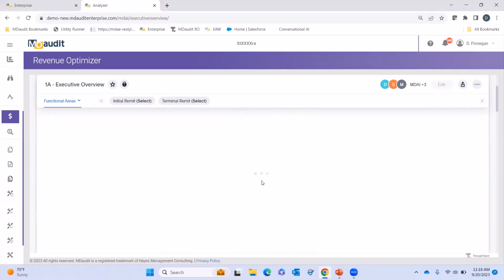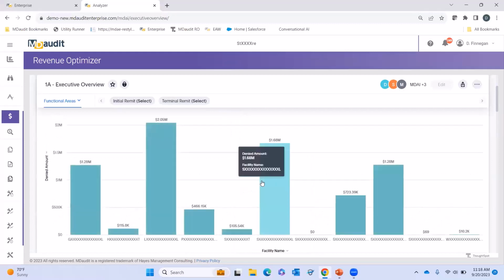Many of us have many, many different facilities. So I need to get to that understanding of where it is originating. So it's definitely this facility here. So now I know I have a coding issue on the inpatient side, residing mostly at this facility.